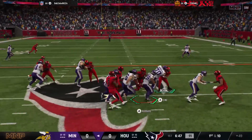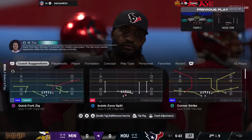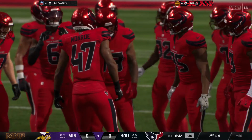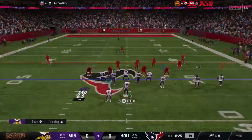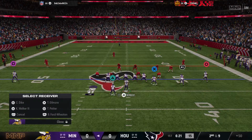On the ground, Chuba Hubbard gets it. And a couple of teammates combining there for the stop after just 1 yard. Okay, that's a run that's ho-hum on the stat sheet, but if you see a bigger play on the ground later on, it'll largely be because of a play just like that one, softening up the front and opening the door for a bigger gap in the future.